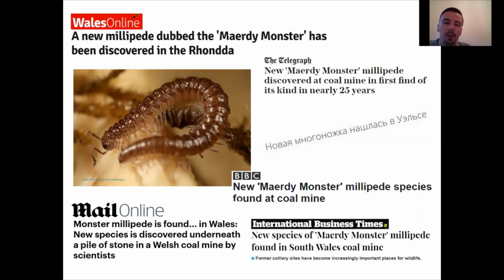So the Mardy monster millipede, for instance, is just one of those species. This is a millipede that was found new to science from Mardy Colliery, that's top of the Rhondda. And this sort of hit headlines across the UK and across the world as well. So this shows that there's brand new species to be found on some of these colliery spoil sites in South Wales, and how many more of these brand new species have we already lost due to our negative views on these sites and our pressure to really develop them or remove them completely.